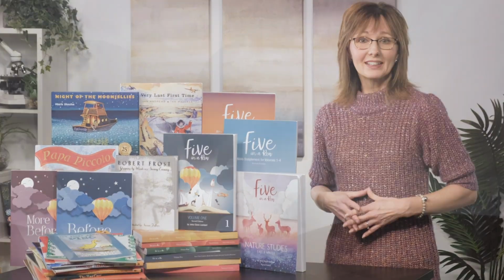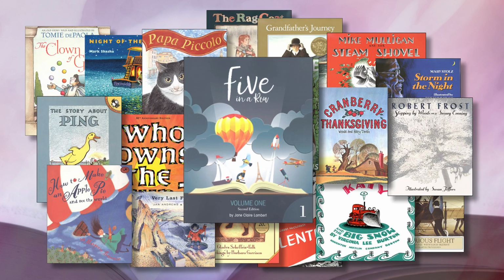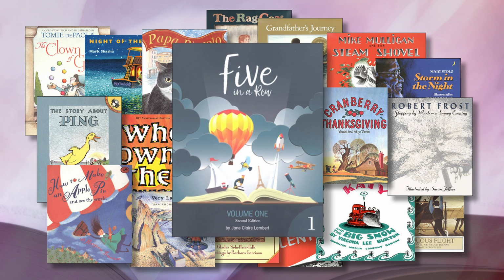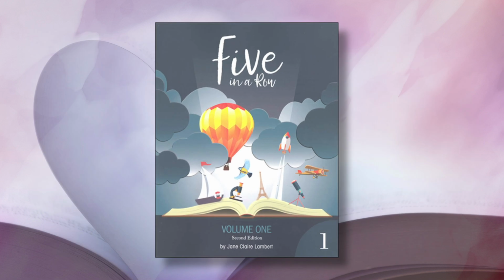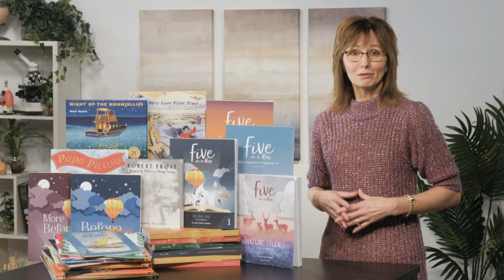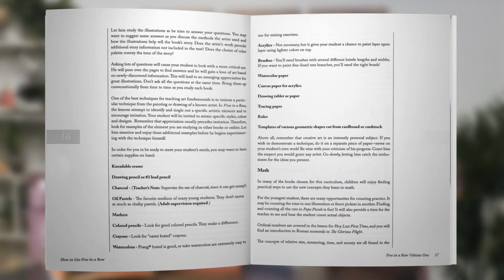When using this curriculum, the guide and the literature books are your main components. You can purchase the 5 in a Row guide in a bundle with all the reading books, or buy the guide separately and go to the library to gather the reading books individually. You will also need to make copies of some activity pages from the guide if working with multiple children. A few art supplies are listed at the beginning of the guides to have on hand for the art activities. Again, just add phonics and math for younger kids and grammar, spelling, penmanship, and math for older kids. You might also choose to add some writing instruction for older students.